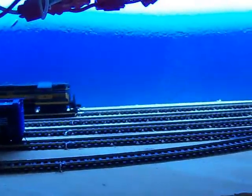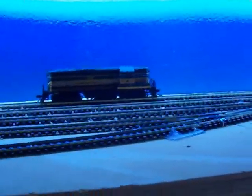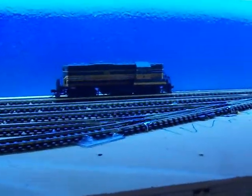Right now I've probably got about 45 cars in the staging. At this point, I think it could probably hold about 75, which for this size railroad is going to be plenty of staging. I do not anticipate having multiple hundreds of cars, although between the staging and other areas on the layout itself, I may have 100 cars on this layout.